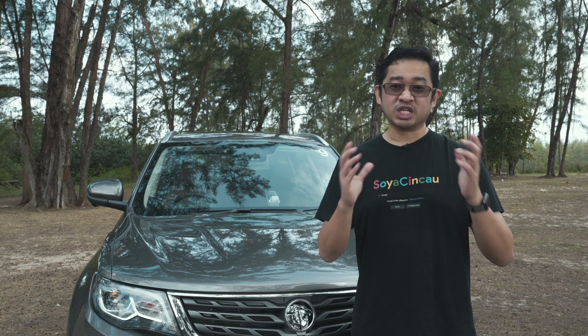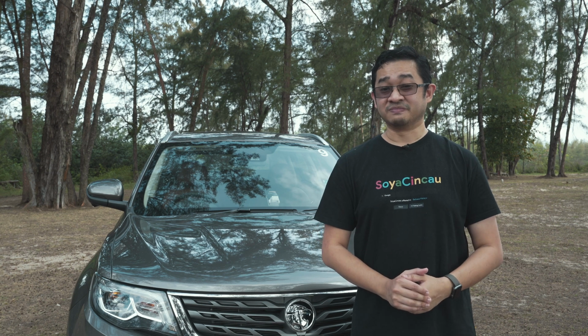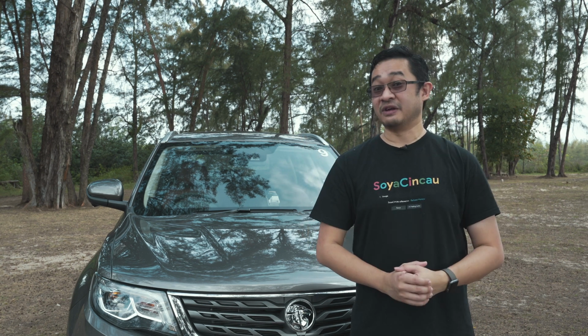To me, this is the weakest point of the X70, and I was expecting Proton will improve the GKUI system on the CKD model. Please Proton, can you please put Waze or Google Maps on this? That would be very helpful.